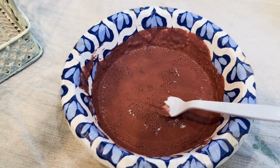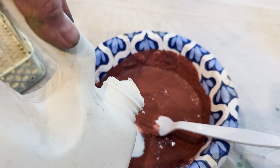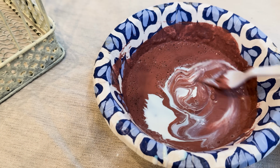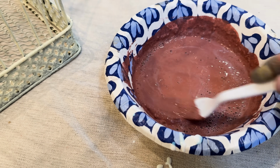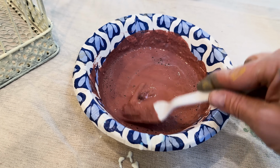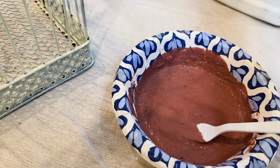I'm mixing up Trellis Rose, and I'm gonna be painting this bird cage. It is metal, so I'm just gonna pour in some extra bond. Directions come on the bottle. It's 1 part bond to 1 part paint. I usually don't wind up using quite that much because I like it a little chippy, but it won't change the color or anything in the milk paint. It's just gonna make the milk paint adhere to this metal a lot better. You also wanna add bond to anything that's super shiny that you are worried about the paint not sticking to. The extra bond is super helpful.